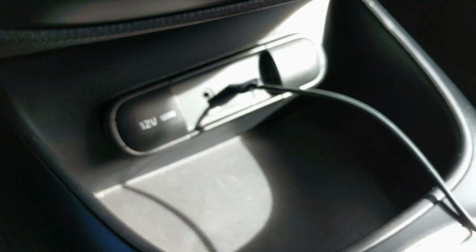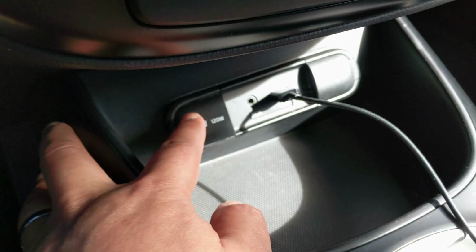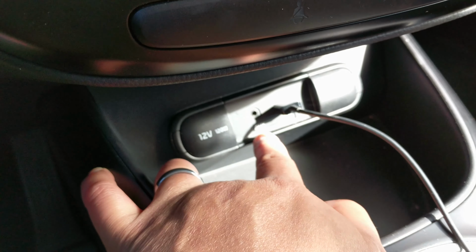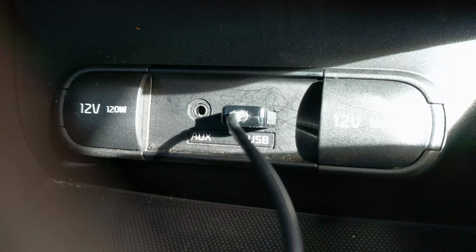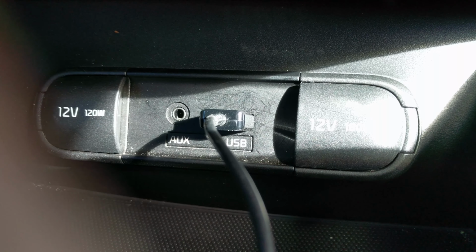At the base of the center dash are your charging and connector ports for your devices. If you look closely though, one of the 12-volt outlets is rated at 120 watts, while the other is a more standard 180. Couldn't they have just made them both 180?